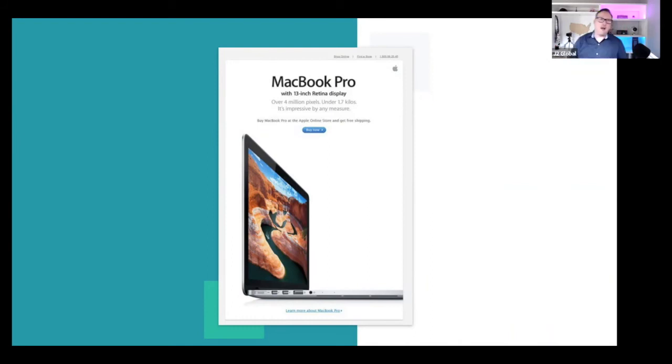I love how Apple creates a lot of their landing pages. They're no nonsense. They have very little clutter. They allow you to basically make a decision by going to that landing page.